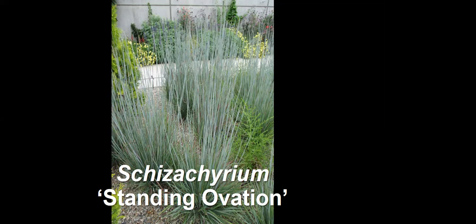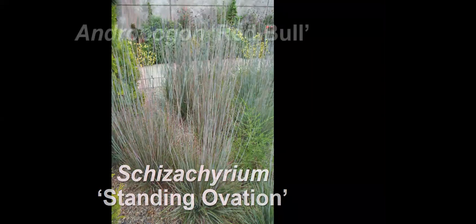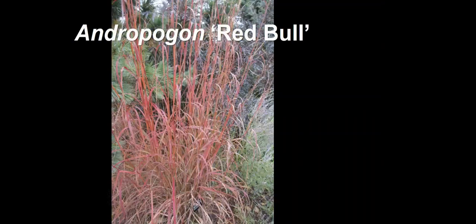Standing Ovation is a nice upright form, but you can get compact forms at 18 to 24 inches, or those that have more increased fall color, which is like an orangey red. So Andropogon, here's big bluestem, and this isn't something I would have promoted for the garden 10 years ago, because these were sort of dedicated to prairie restorations, naturalistic renovations, but now they really lend themselves as a taller grass in the landscape.